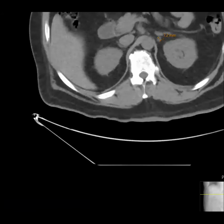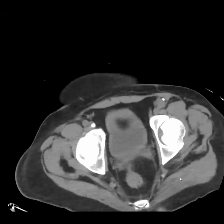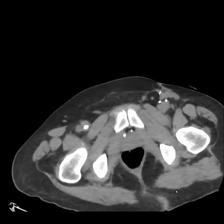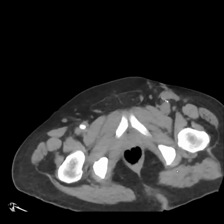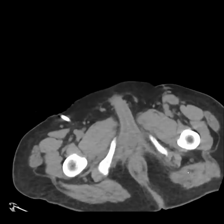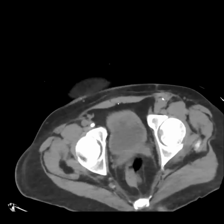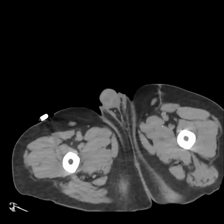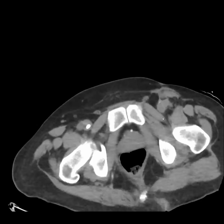Go back to the axial for a sec. So, pseudoaneurysm, hypertrophic scar. Or is it a detached muscle? Yeah, it's contiguous with the anterior rectus, right there. Okay, look.